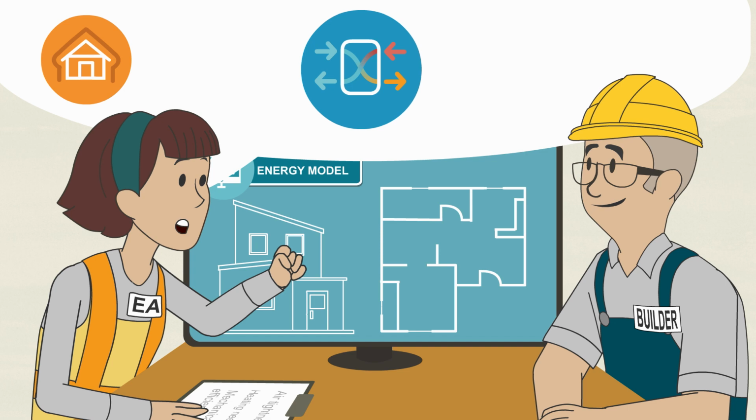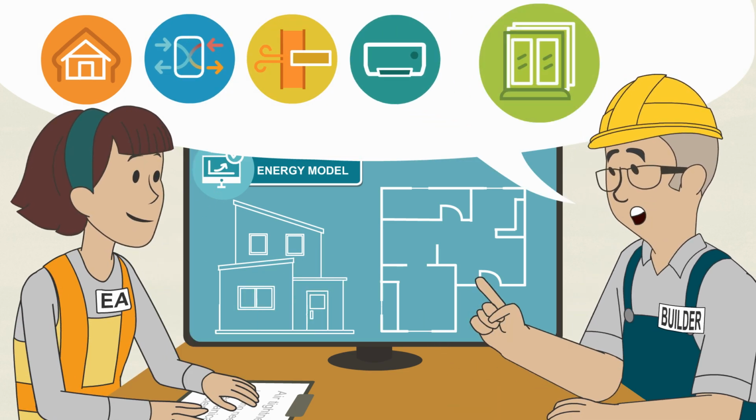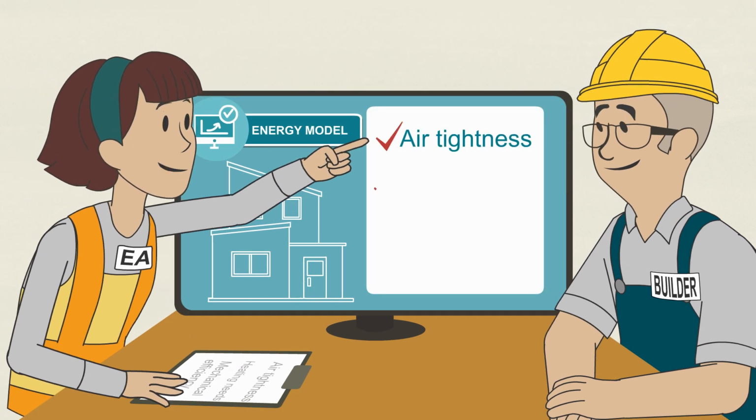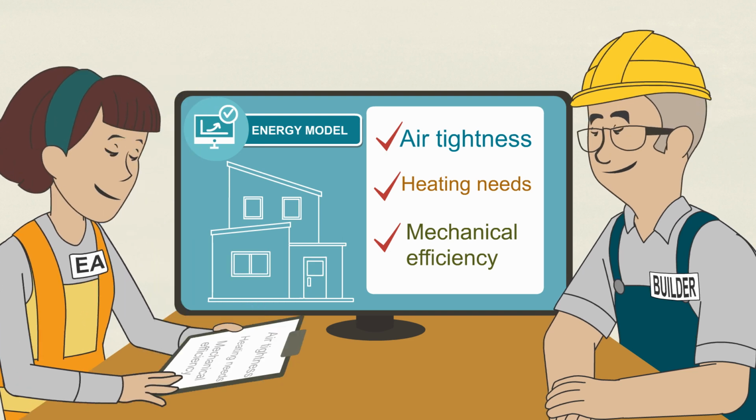All steps of this standard encourage the involvement of an energy advisor and require energy modeling, starting at the design phase of a new build. The energy model guides the air tightness, heating needs, and mechanical efficiency required to meet a certain step of the Energy Step Code.